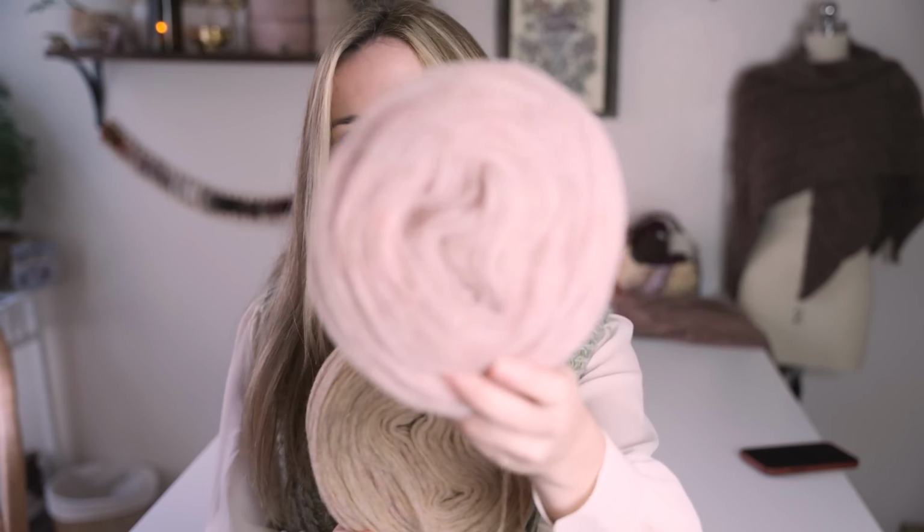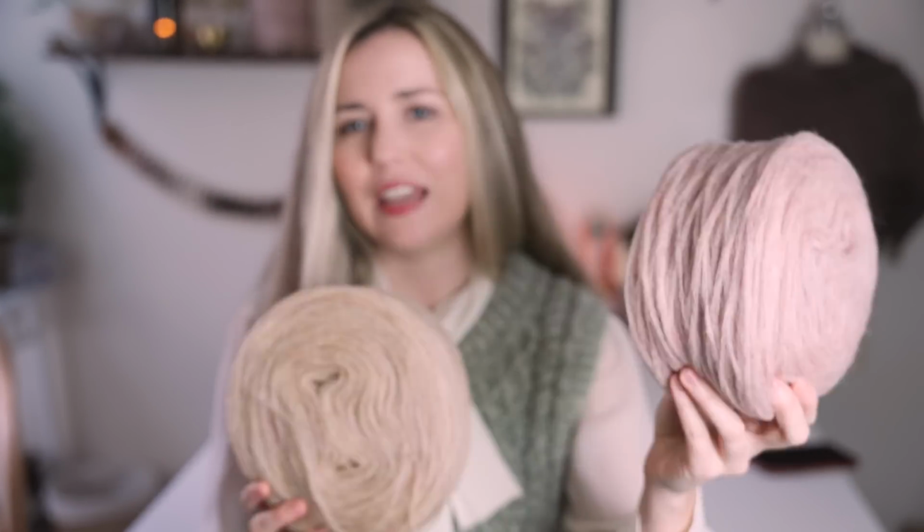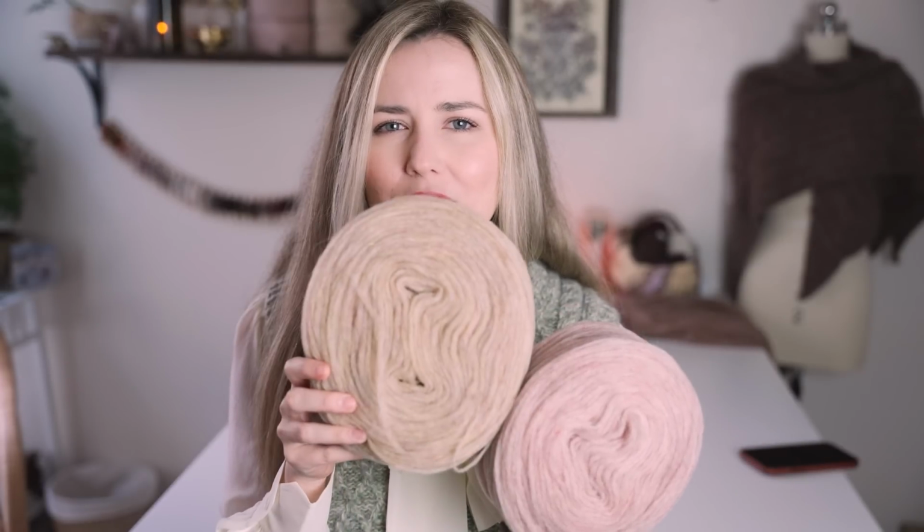So, a couple of weeks ago, Acre introduced their February collection, and of course I absolutely fell in love, especially with two colorways in particular. So I had to pick up some yarn of those two colorways, and here they are right here. So this one is Rodnand, I believe. It's a really beautiful blush pink, and this one is Logum?